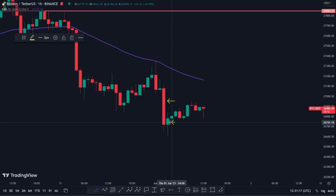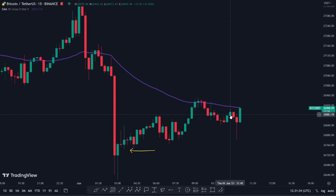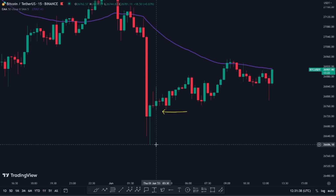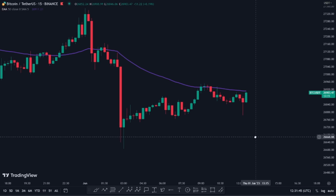But if you notice here, this is a small liquidity pool, so in a way it's a small imbalance, but price could basically come back here. That's what I mean. And if we go to the 15 minutes time frame, you're going to be able to see that it left some sort of wick behind. It's not much, it's a $100 wick, but that's also something that you have to note.